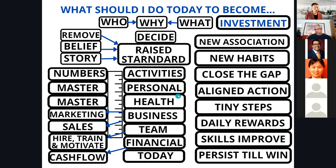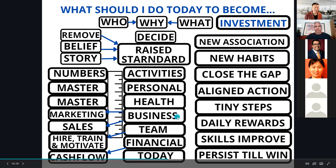So we'll go back to this chart. Again, you want to know why you're doing this. It's a lot of work, right? It's not easy. It's not like sitting on a couch and watching TV. That's why you must be motivated. You must have the right why. If you don't have the right why, you're not going to do any of this. This is a lot of work.